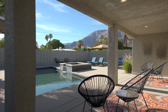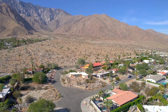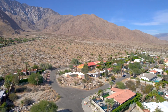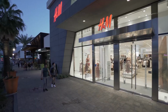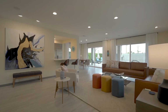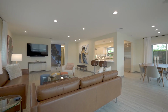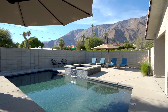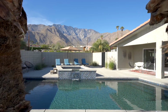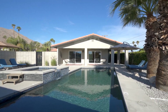Welcome to 2710 North Girasol Avenue. This special property is located in the desirable Little Tuscany neighborhood in Chino Canyon, just minutes away from downtown Palm Springs. Extensive property remodel has been completed on this property, including many luxury upgrades both inside and outside the property. Please note the dramatic views from both the pool deck and from inside the property.